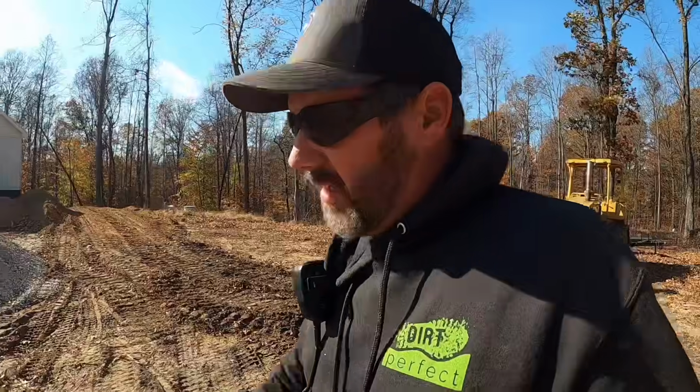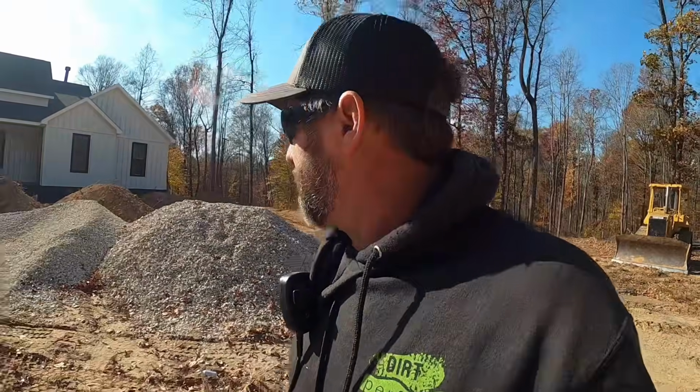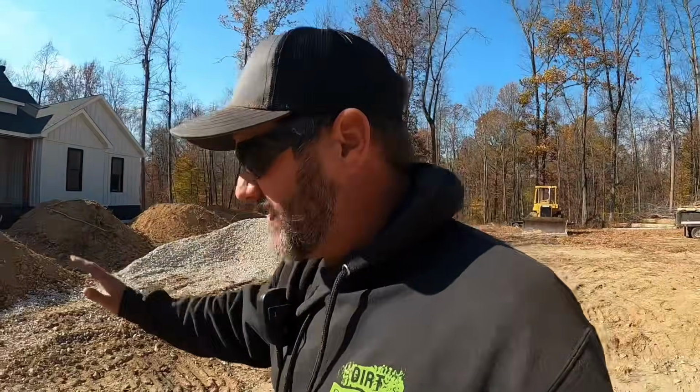Little dozer honestly don't run too horrible. I almost bought a D4H before I bought the D4G I got. I would have been happy with that dozer, but the dozer we got is much nicer and much more nimble. But that one there is definitely a pretty good little machine. It's just a totally different mindset. You guys that operate dozers know what I'm talking about.